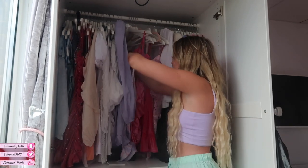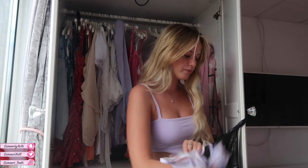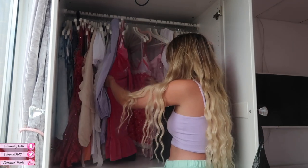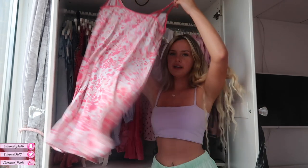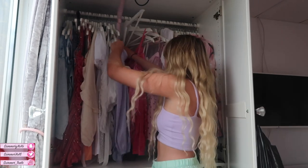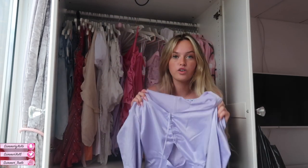This pretty little thing dress. No, that's going. Sorry, darling. That's going in the bin, not in the bin, you know what I mean? That's cute, I'm gonna keep that. That's cute. This just doesn't fit nice on me. It's like this cute Y2K kind of style thing. Can get rid of that. This Fashion Nova dress looks awful on me. This would suit someone else a lot nicer than it does on me.